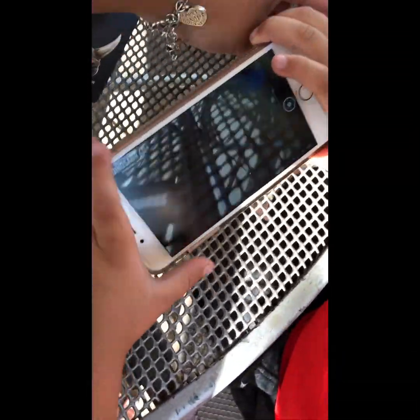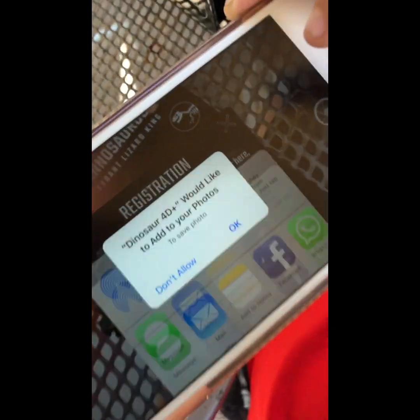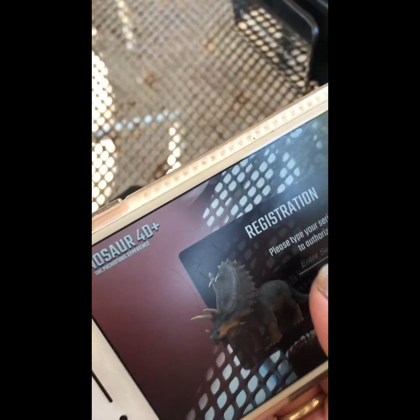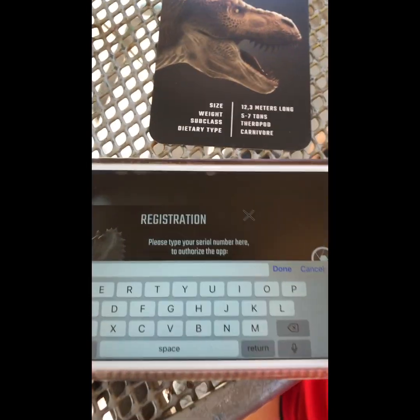No, look, we gotta take a picture of the card first. So pick up the camera. It says we gotta take a picture of it. So here's the card. Can you see the card right there? You gotta take a picture of it. Let's see, put the camera like this. Down. More down. And what does it say? Oh, push cancel on here. It says, please type your serial number here to authorize that. Is there a serial number on here? Where's their serial number? Okay, let's see.